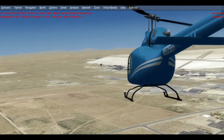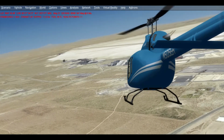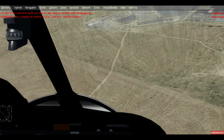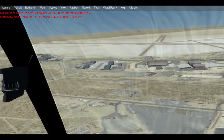Alright, let's see if I can land this thing without crashing it. Helicopters aren't really my expertise. Gonna put it down on one of the dry lake beds.